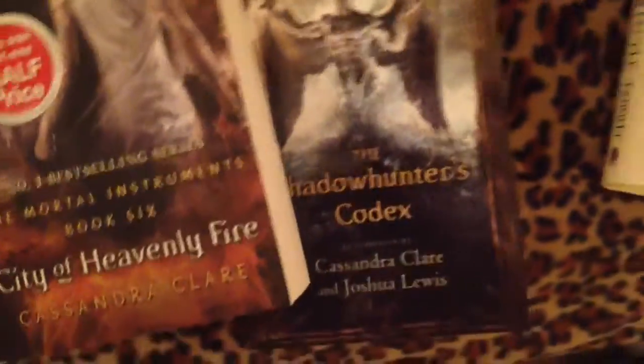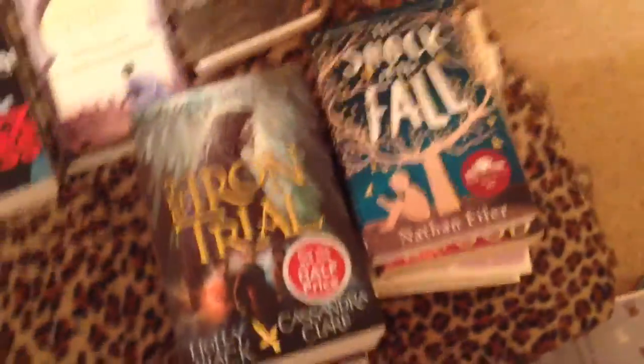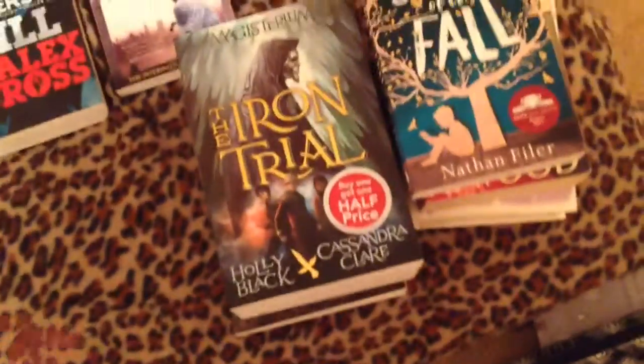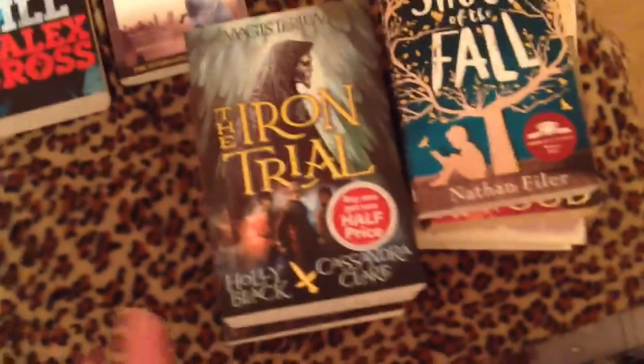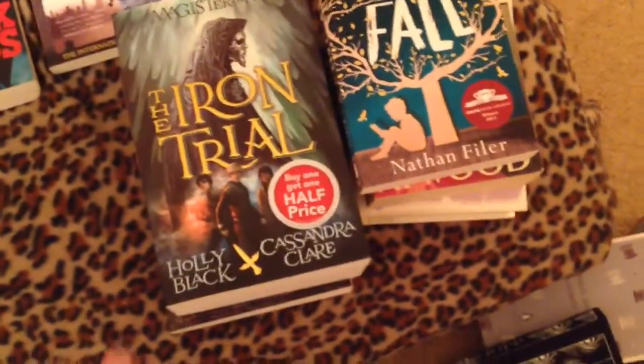Then I bought the Shadowhunters Codex and the City of Heavenly Fire by Cassandra Clare, which is the last in the Mortal Instruments series. And I also bought The Iron Trial by Holly Black and Cassandra Clare. Now I actually bought these 3 books as gifts for my sister because she loves Cassandra Clare and the Mortal Instruments series. I don't actually own any of the rest of the books. I borrowed them off her and read them and gave them back. So even though they're gifts for her, I will read them at some stage in the future after she's read them.